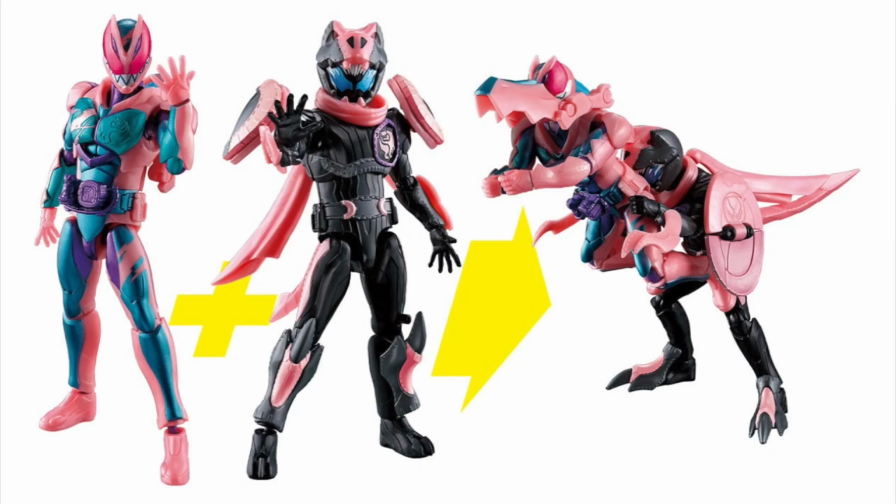Like last year we got, I don't remember, the remix figures, is that what they were called, for Revi and Vice, where you could actually form the CGI monstrosity T-Rex. Basically the equivalent of like the Rider Kicks figures, the basic figure line that we would get that is actually action figures, I assume is what that would be. So very, very simple stuff here.